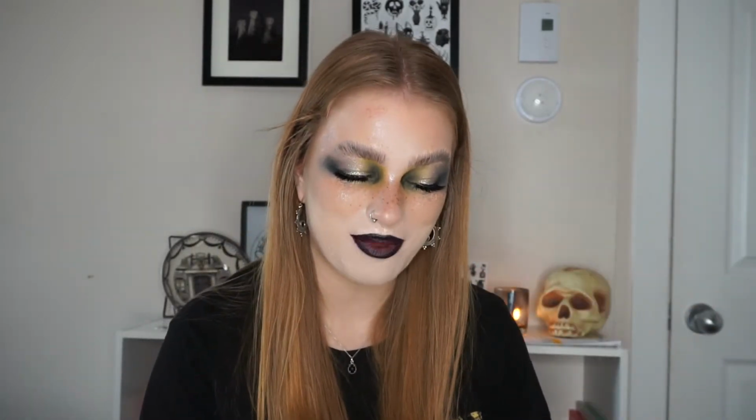Another one, I don't even know if it's still available, but the Morphe and Jaclyn Hill Dark Magic palette from the Vault collection. I mean, it's called Dark Magic. It has these deeper blues and greens with some cool toned shades as well, like cool tone browns. I really like this color story. It's definitely very Halloween-y to me, and spooky fall.